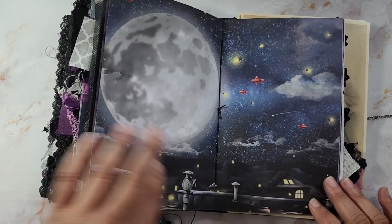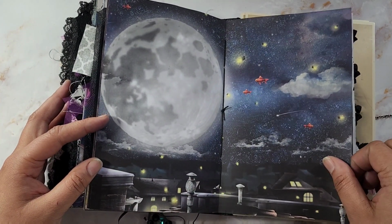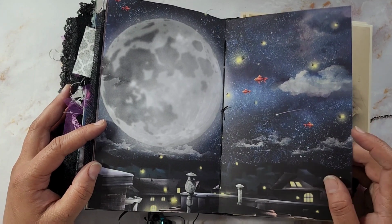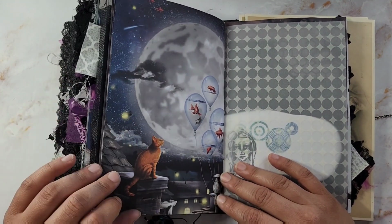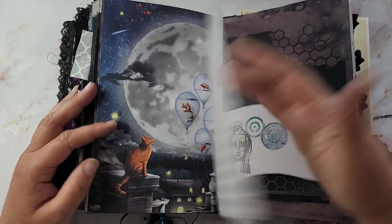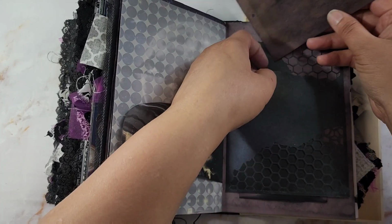And then this really great giant moon spread with some flying fish. And light bulbs. At first I thought these were lightning bugs, but they're actually just light bulbs, which I enjoy even more for the illusion. But then here, they're lightning bugs, so, you know. And then the other side of that printed vellum with some stamping here. And then here is another little multi-layer pocket. This is actually the pocket up top here.